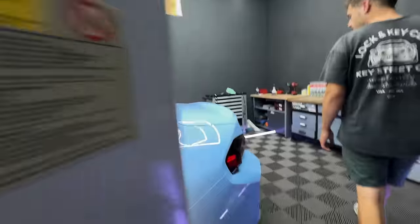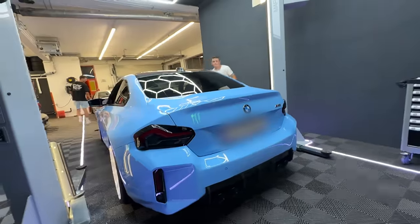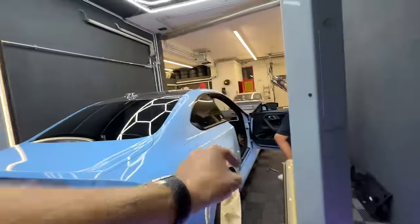Yeah. Looks-wise, we're pretty much done. I really think I'm gonna go with no spoiler in the rear, because I actually really like the look right now. Once we get the big wing painted, we're probably gonna put it in the car. But it's a bit high right now, still, but it's supposed to lower over the next few kilometers.